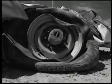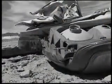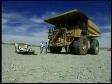One man is dead, the other devastated. And it never should have happened, because both were veteran mine employees. Both understood the challenges of haul truck visibility, and both had been trained to follow safe operating procedures. But they didn't drive safely that morning, and that turned out to be a fatal mistake.